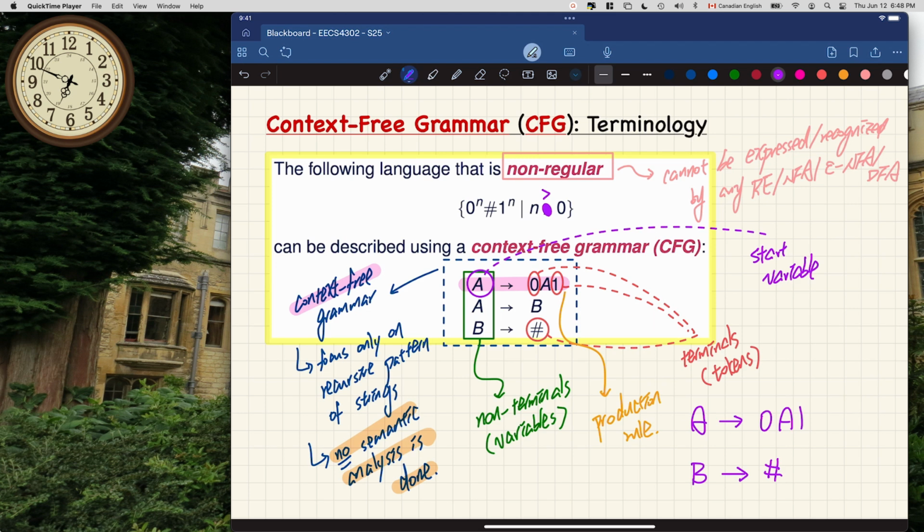However, if you look at the right-hand side, this part over here is a mix of terminals and non-terminals. It's a mix. That means further derivation should be done. Recursive case. So this tells you that this particular production rule is a recursive case. The whole thing is recursive. Meaning that more derivation steps are expected.